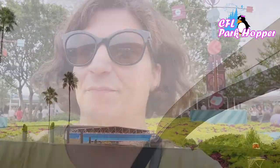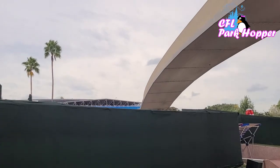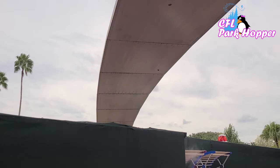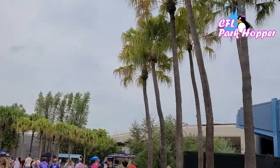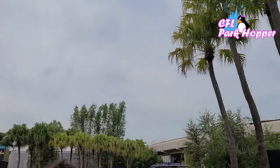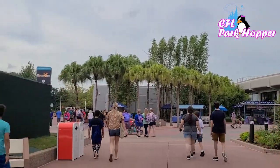Let's get started. Okay, there's two ways that you can currently walk into Epcot with all of these construction walls. One is on this side, which is Test Track is ahead of us. You can kind of see it over the construction wall. The Mouse Gear store is over here. And there are two new food booths that have recently opened on this side of the park. So I'm going to show you those, and we're going to try something to eat.